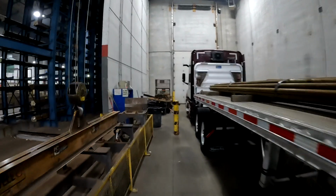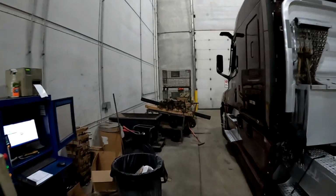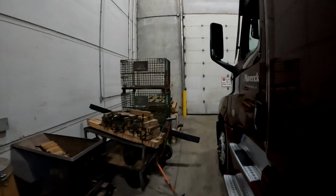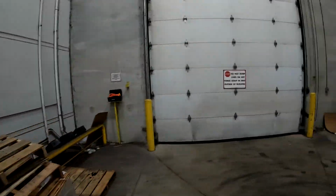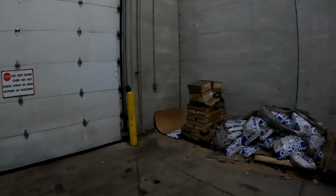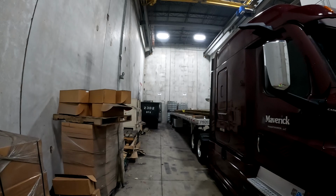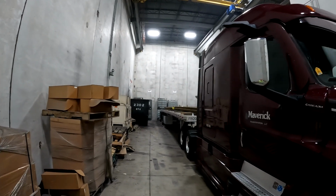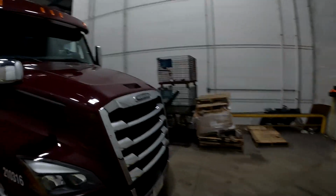So yeah, it's pretty cold. I actually had to turn the heater on for the first time in many months. There's actually a possibility of snow up in this area. So just giving you a look. At least the unload is inside, and it's not so cold, because it's real cold and windy outside.